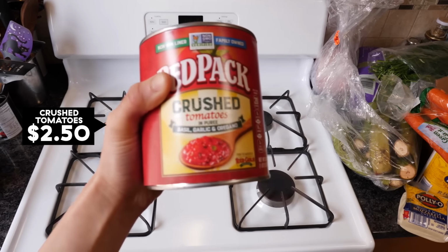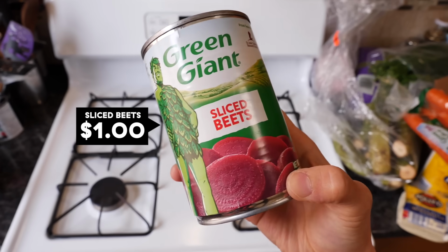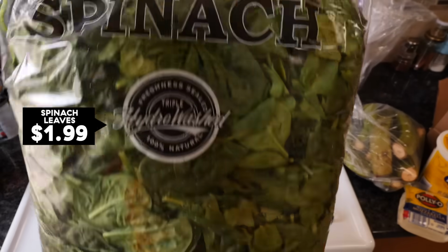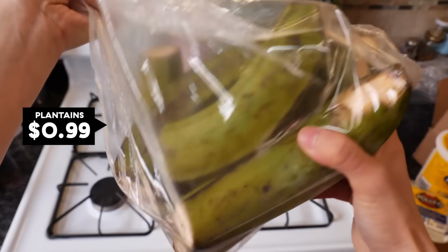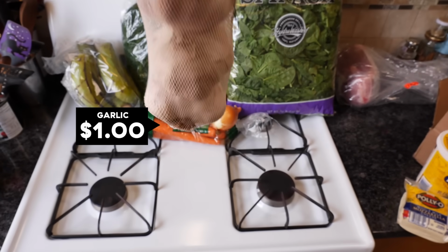It's gonna be a fun one. First up, we have our cans, 2 cans crushed tomatoes, 1 can creamed corn, 1 can sliced beets. Next, we have our veggies, 1 bag of carrots, 1 bunch of dill, 1 ginormous bag of spinach leaves, in addition to 2 yellow onions and a bag of discounted, slightly less optimal plantains. Oh, and a sleeve of garlic. You know, we're gonna garlic it up this week.